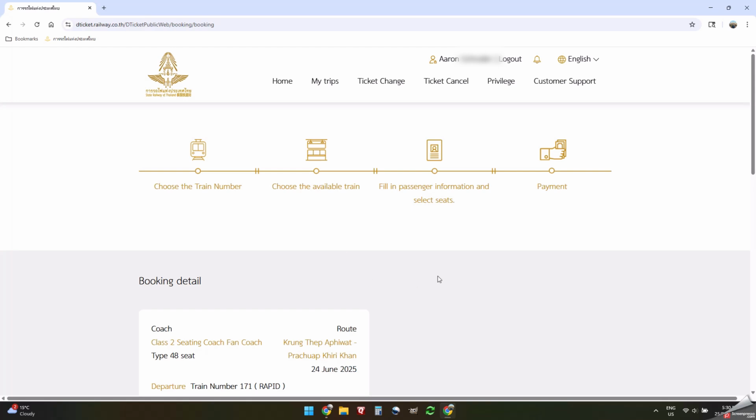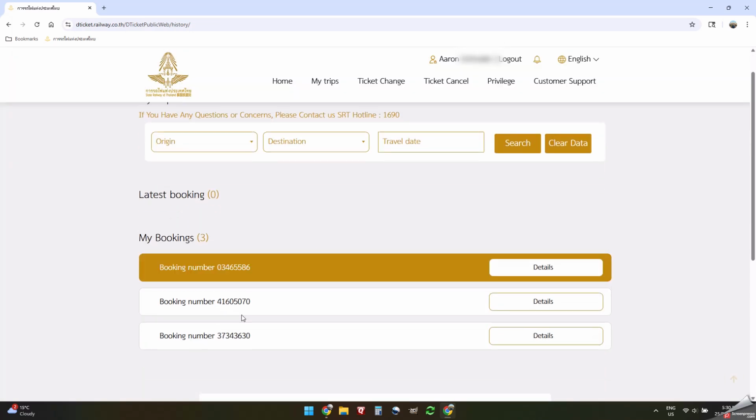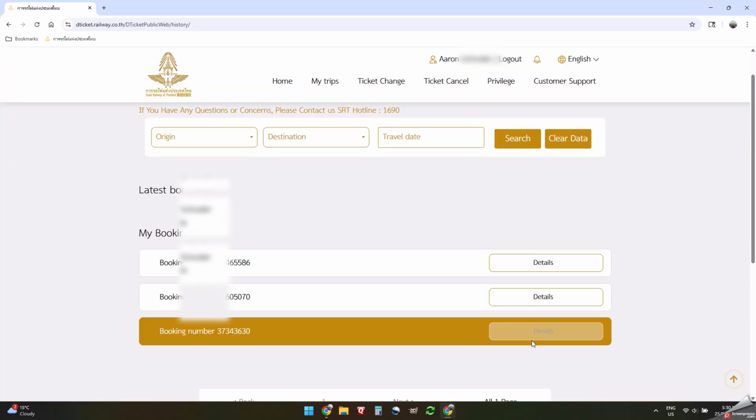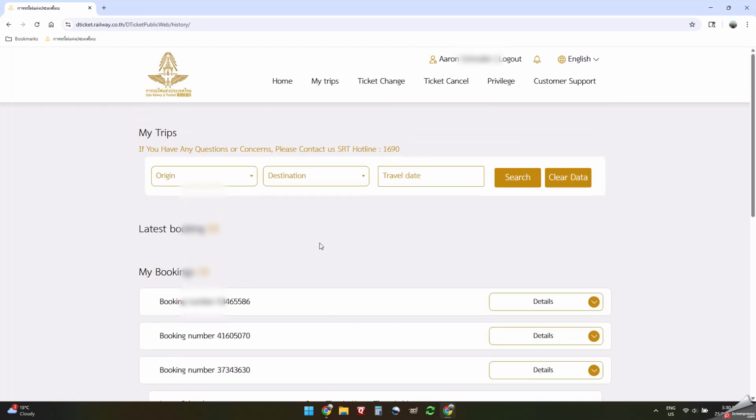At the end of doing the booking, you will be able to see in your My Trips area the trips you've done. You'll have a booking number. So here's a booking that we would have done, from Surat Thani back to Bangkok, and your details. Once you've done your booking, you can print out the details and have a paper copy on the train if you want.